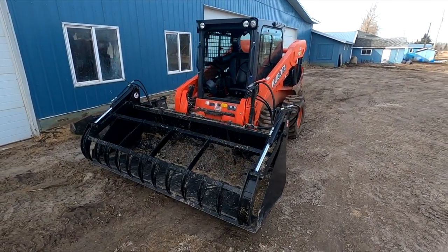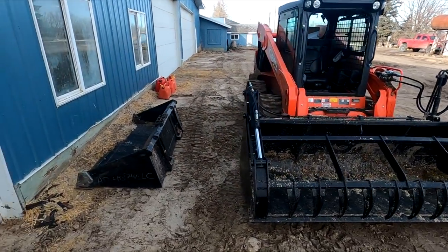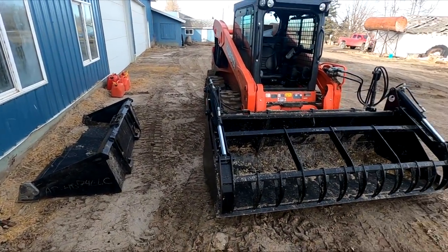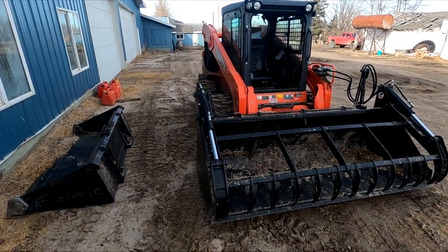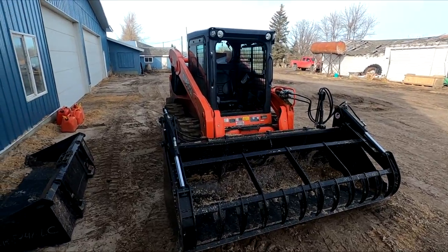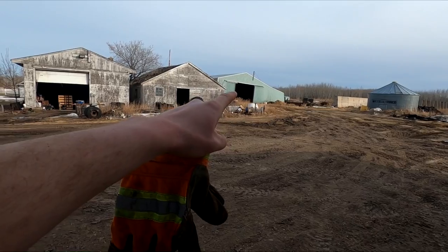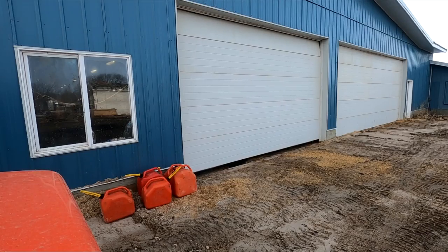So this here is the new grapple bucket we were waiting on. Extremely handy, a lot better than this small one right here, especially for loading the mixer and bringing straw into the barn. This bucket's a bit tight for this door here, but it works. It gets the job done really quick. So what we're gonna be doing, we're gonna be grabbing straw out of that blue shed over there. It's full of straw right now.